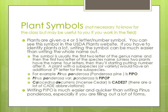The symbol is usually the first 2 letters of the genus name and the first 2 letters of the species name, unless 2 plants have the same 4 letters, and then they'll start putting a number after it. And a plant with a subspecies or variety would have an additional 5th letter for the subspecies. So for example, Pinus ponderosa, you take the first 2 letters of the genus, first 2 letters of the species, and you get PIPO. And if you were looking at Pinus ponderosa variety ponderosa, then you would take that additional 5th letter here and you'd have PIPOP.